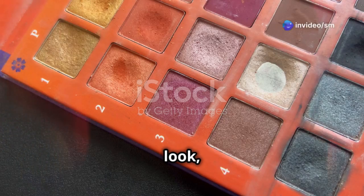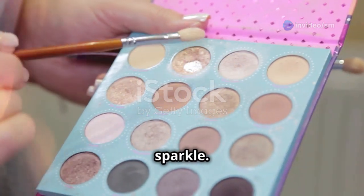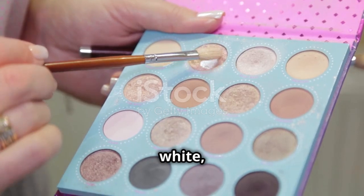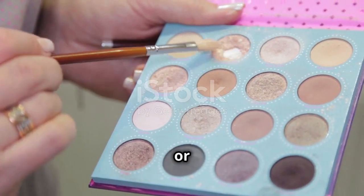To finish off your look, you can add a touch of shimmer to the inner corners of your eyes. This will brighten up your eyes and make them sparkle. You can use a shimmery white, silver, or even a light gold. Apply it with a small brush or your fingertip for a more intense effect.